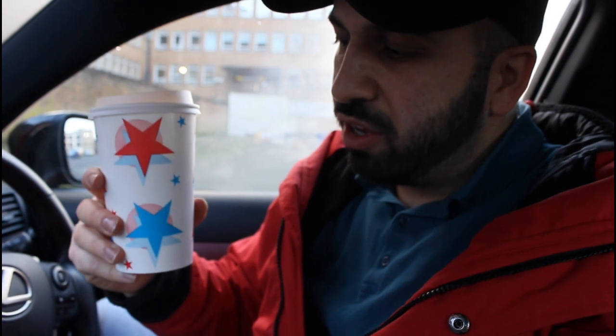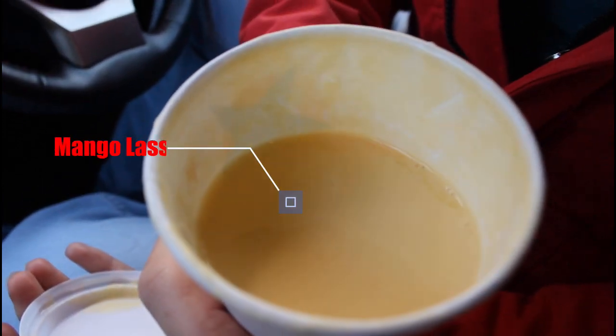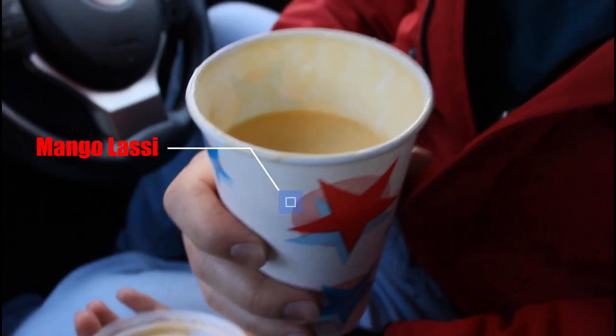So after all this we're gonna have a drink, but not any other drink, it is mango lassi. Mango lassi is a bit thick, cold and tasty. Look at the color.